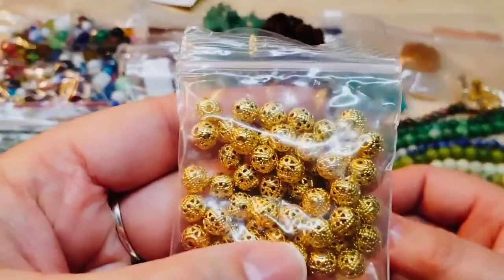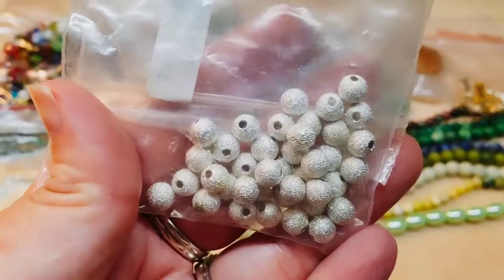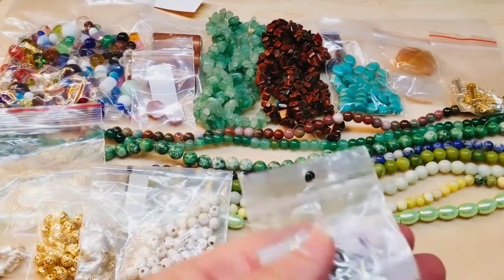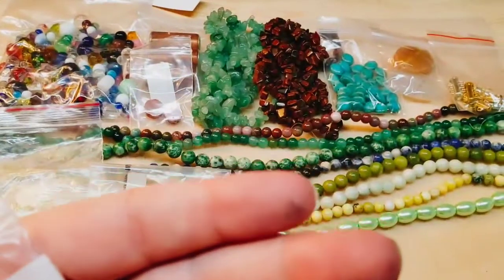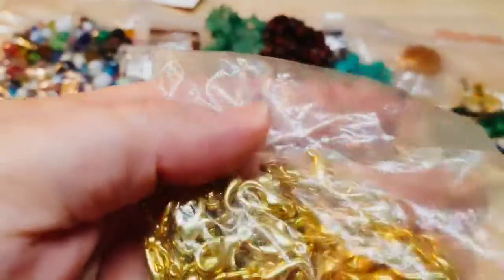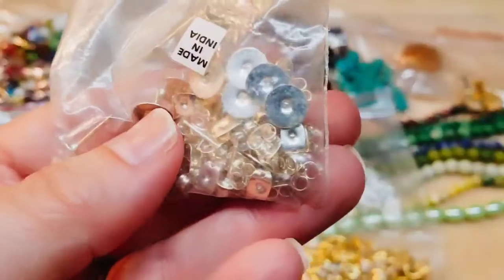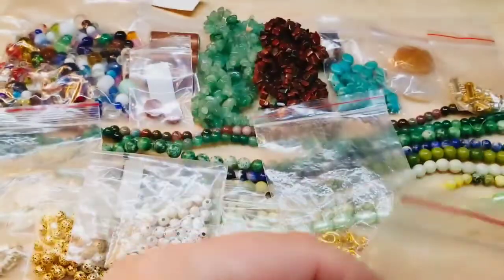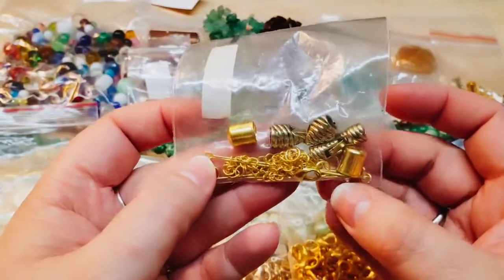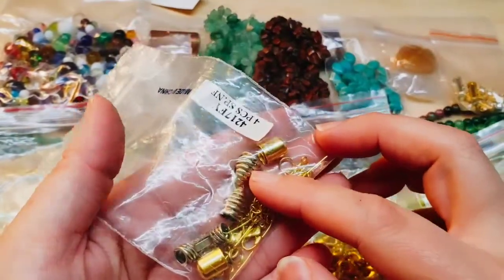There is this bag of gold filigree spacer beads. This bag of silver, I think they're called Stardust spacer beads. That's what most places call them. But they're super pretty. Some silver lobster claws. That's funny, the bag says bloodstone. And then some gold lobster claws. These are a little larger than the other ones I'd been encountering lately. Here are some silver posts in different sizes with some backs. Here are some cord end clasps, and a couple of eye pins are in there too. So that's nice. I've never used any of these yet, so those will be interesting.